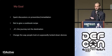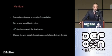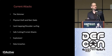So the goal of the talk is to spark discussion on ways to remediate and fix the vulnerabilities I'm going to be demonstrating. The goal isn't to give a cookbook recipe on how to hack ATMs. The process of finding vulnerabilities, I think, is always more interesting. You know, the journey, not the destination. Although the destination's pretty damn cool on this one too. And I hope to change the way people look at devices that from the outside are seemingly impenetrable.